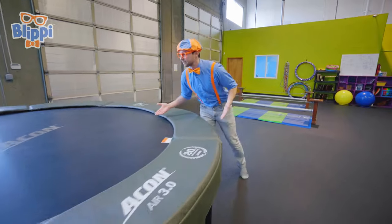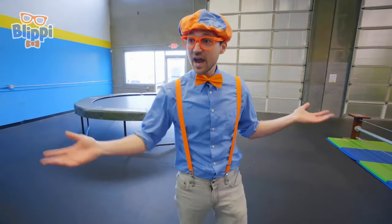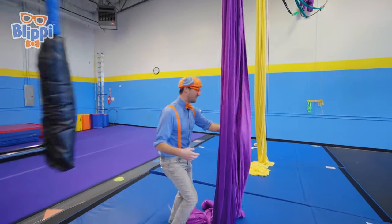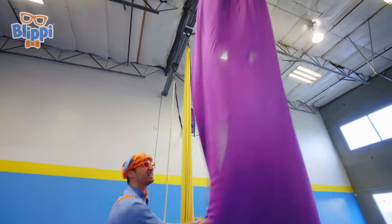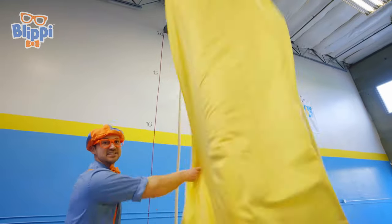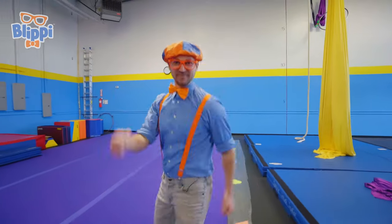Wow, a trampoline? These are so bouncy. I really want to jump on this, but I probably shouldn't until I warm up and stretch. Yeah, whoa, look at this. Looks like a bar that you can hang on. Whoa, oh, an aerial fabric. Wow, what color is this? Yeah, this is the color purple. Oh, and over here. Another one. This is the color yellow. Okay, enough playing. Let's get warmed up so then we can stretch and have some fun.